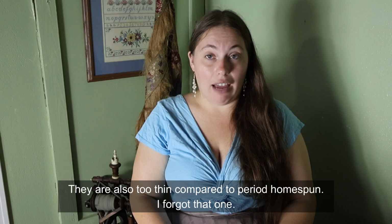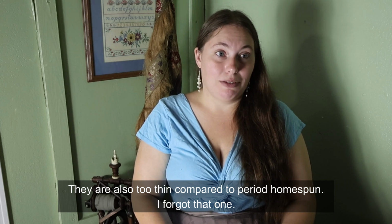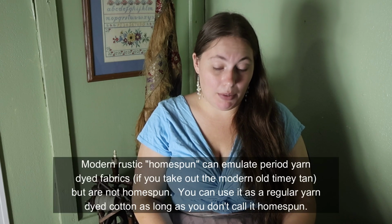So in short, modern fake homespun is too thin, not dense enough, doesn't typically have the right amount of colors, is woven in patterns that do not align with the mid-19th century original homespuns, has too much tan in general and not enough white, and is artificially aged. And for those reasons, I do not recommend that fabric.